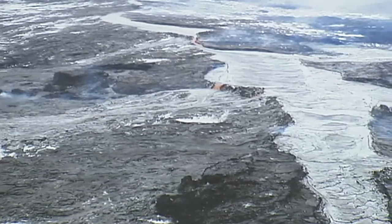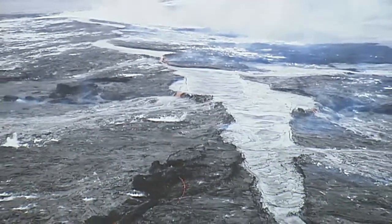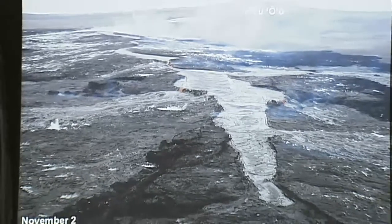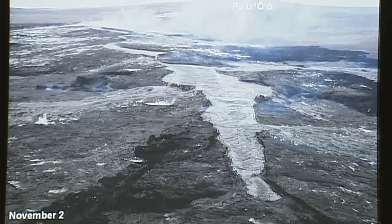That perched channel was really unique, not just because it was perched 50 meters high, or about 150 feet, above that pre-eruption surface. The view here is the vent is here. Here are these fissures coming east of Pu'uo'o. The vent is here. Lava flows through pool 1, pool 2, pool 3, pool 4, and the lava overflows the levees, or it flows into a small tube system here at the distal end.